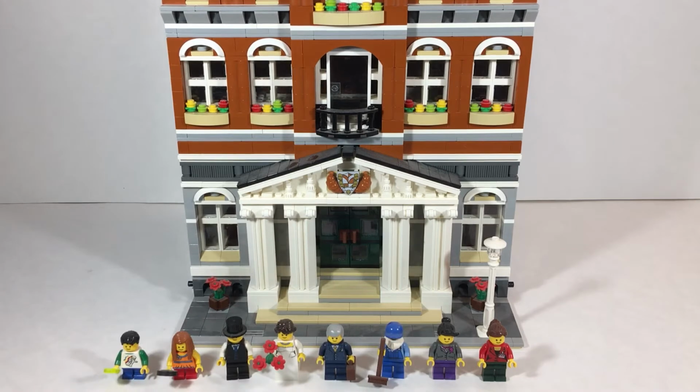So this is the tallest modular, and this set came out in 2010. If you have this set, obviously that's cool, but you can't get this any more easily. You'll have to pay hundreds of dollars for this on eBay or Amazon, wherever you want. This set has 8 minifigures tying in with the Assembly Square set that came out in 2017.